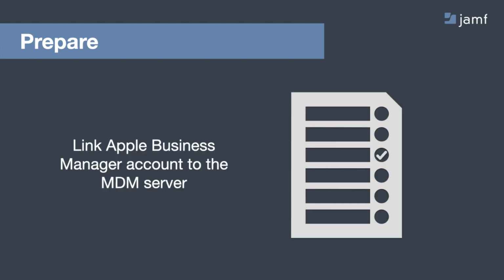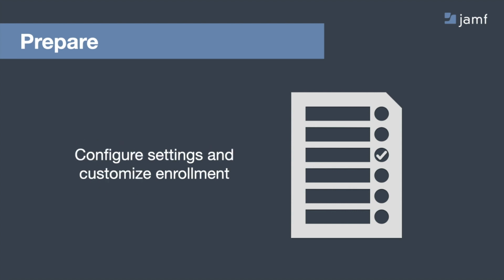Once you've signed up and created your account, you'll need to link your Apple Business or School Manager account to your MDM server. From there, you'll be able to configure your settings and customize the enrollment process for your users.